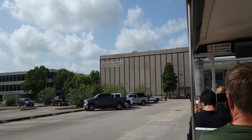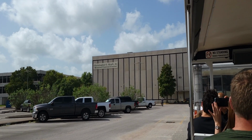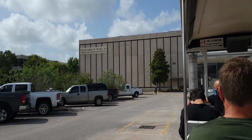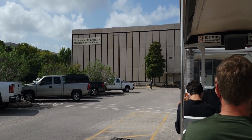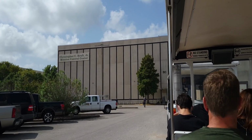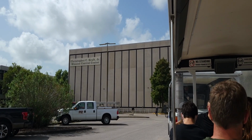He is considered the father of mission control. He invented a lot of what we're going to see inside the Apollo Mission Control today, and he is the original flight director. Before we head inside, I just want to make this warning now. There's going to be a whole lot of rules set up for this building. This is a mission-critical building, and it's still very much an active facility today, and they definitely closely monitor our groups going into this building.